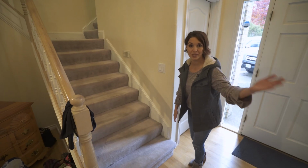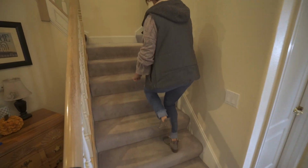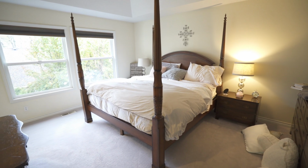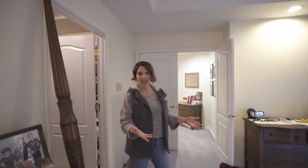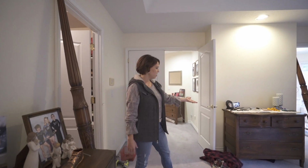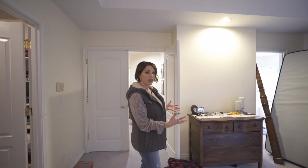Okay, come on upstairs. Let me show you what we're doing today. All right, here we are in Shannon's bedroom. The goal is to create an oasis in here. She's a single mom with 4 kids. We're gonna take out this 4-poster bed. We're gonna keep this dresser. It was actually given to her by her mom. But this dresser is just kind of bulky. So we're gonna open it up.